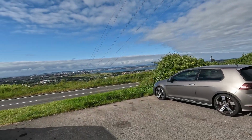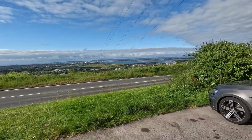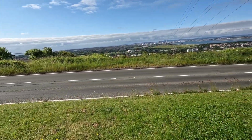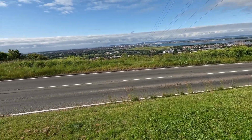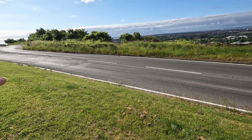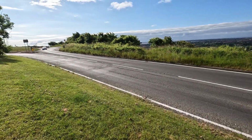This is our view. Sorry for the wind, but essentially we're in Portsmouth. I've got family down here as well, so it's a small world. It's a small world, but we've actually got this road right here where we can get some driving shots.